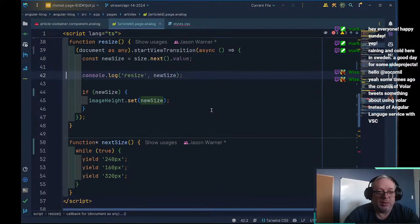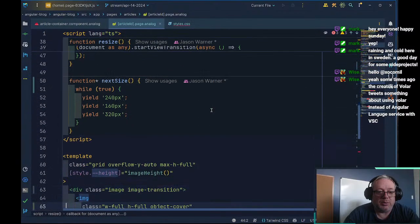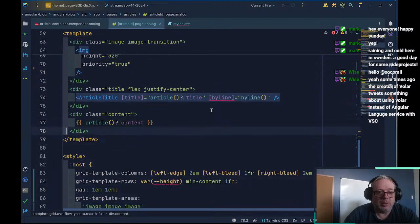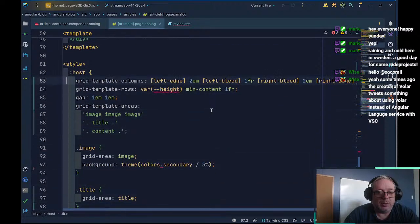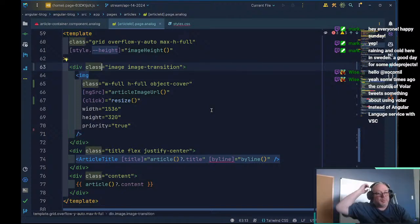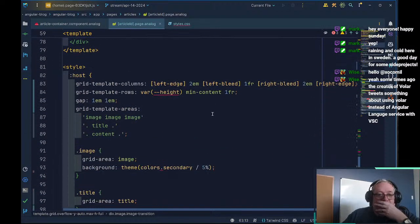Right. The grid template row. Okay, so image is that div. And that was being changed. But the height isn't changing. That's the problem.